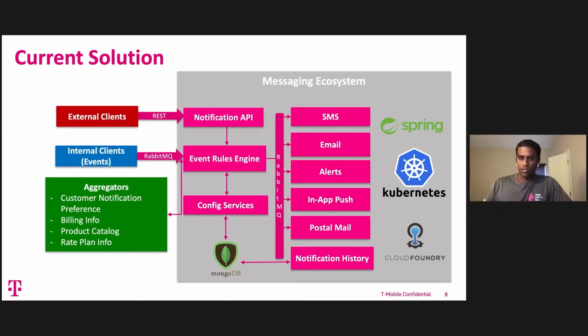If you see this picture, you can see at the far right, from the earlier picture to this, a lot of open source and cloud native solutions. Obviously, Spring, we are here, obviously, right? So Spring is there, Kubernetes, Cloud Foundry, and MongoDB. So this allowed us to do daytime deployments, with zero impact to our customers.